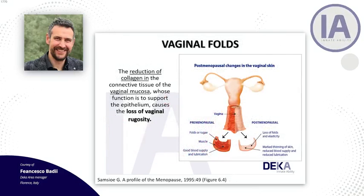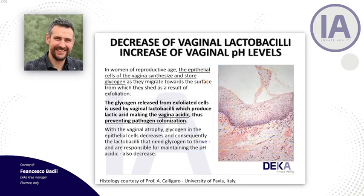In synthesis, in this slide, we see the differences between a healthy vagina and a postmenopausal vagina. So there is a lack of folds or rugae, we have less blood circulation, and we have atrophy in general, so lack of rugosity.